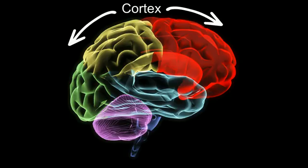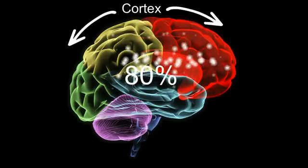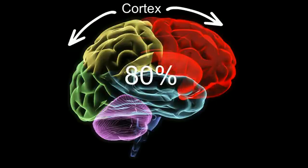The final part of the brain to evolve was the cerebral cortex, also called the upper brain. The cortex evolved about 200 million years ago. It makes up about 80% of the brain and is split into 4 lobes. Each lobe is responsible for performing its own specific functions.